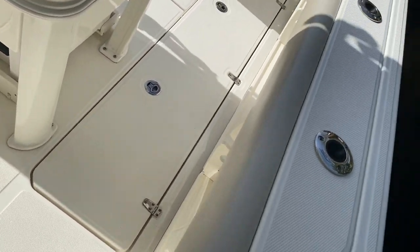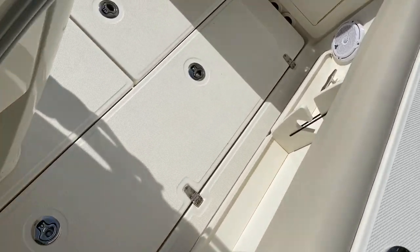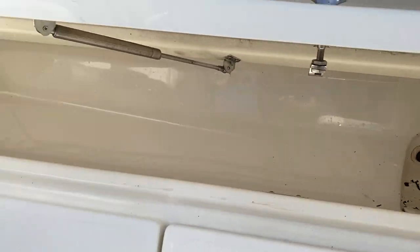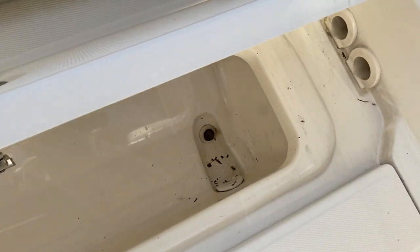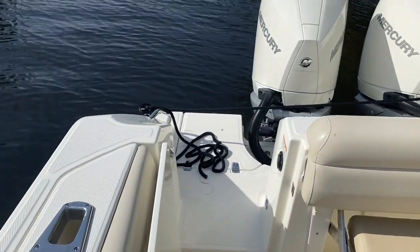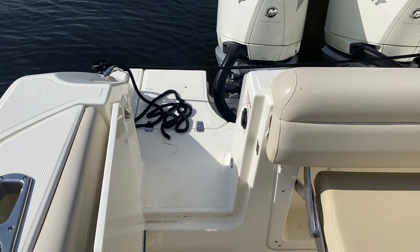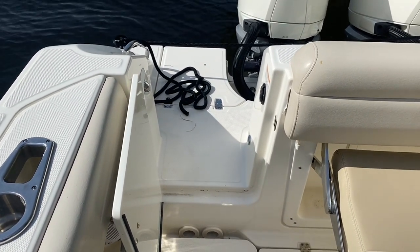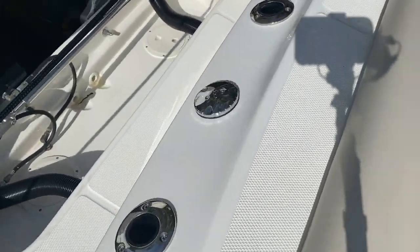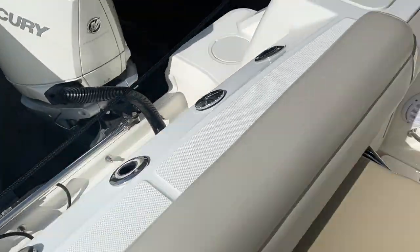Big fish box, live wells in the floor. All molded fiberglass, super nice, finished out. Again, whether you want to put ice in there, put fish in there, or just store gear, either one. Our transom door. Easy access to walk through all the way out to put the ladder out, or to work on something here on the transom of the boat where we have additional rod holders as well.